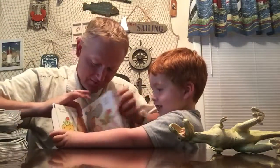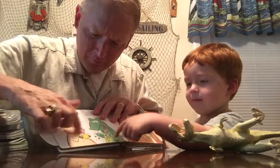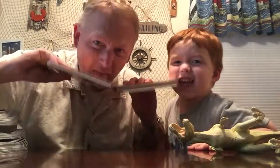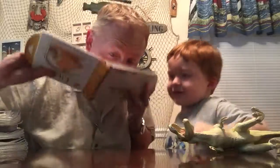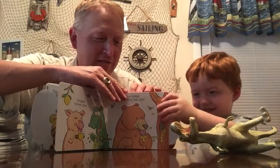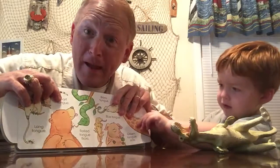Then it says, guess what, Aaron? It says tongues taste sour. It's sour. It says tongues taste ick. It says, tongues taste yummy. Oh, look. Yum. Ew! Then it goes on to say, Aaron, there is a long tongue. Look at that long tongue. Then it says, short tongue. Then it says, fork tongue flicks.